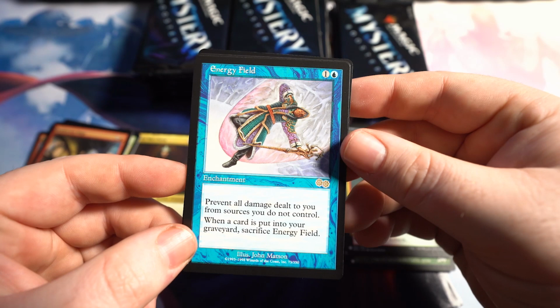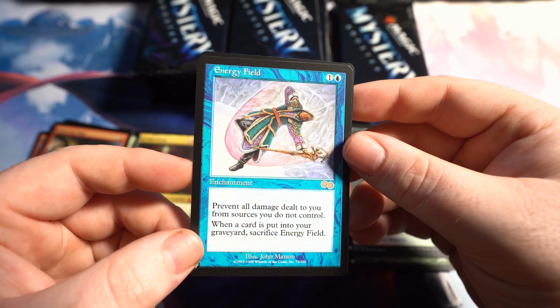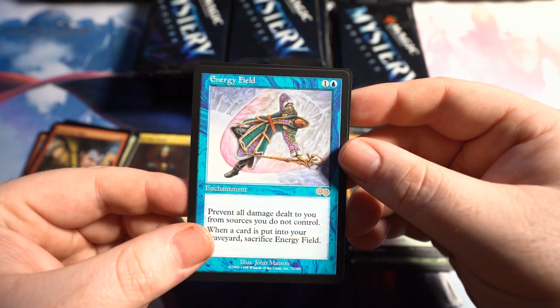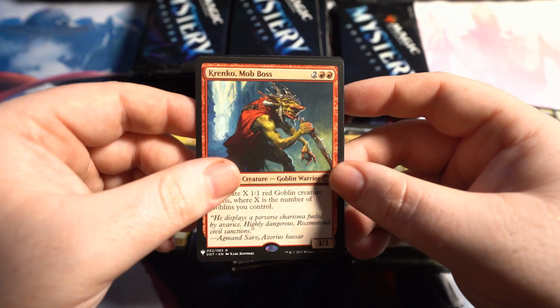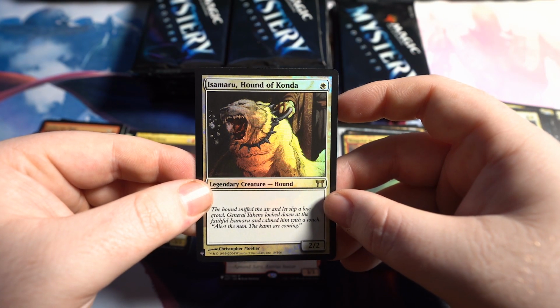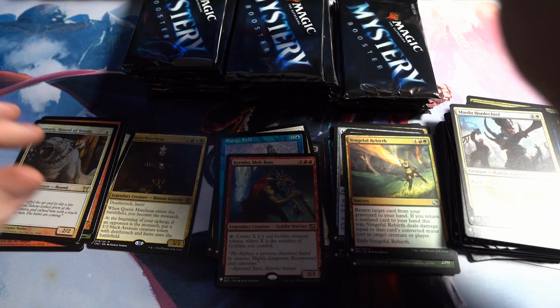Energy Field. This is from Urza's Saga. Prevent all damage dealt to you from sources you do not control. When a card is put into your graveyard, sacrifice Energy Field. Wow, okay, that's a pretty darn good card. We got Kroxa, Mob Boss, very nice. I didn't even know Kroxa was in this particular set, so that's a rare. And then we've got Isamaru, Hound of Konda as our foil.